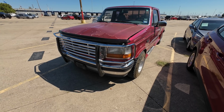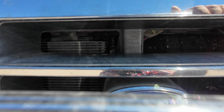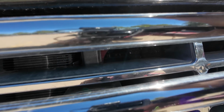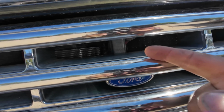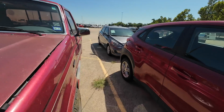Lovely. Try as I might, I can't get this hood open unless I'm pulling on the wrong thing. But somewhere down in there, right there, is what I believe is the handle. But it doesn't move. It's stuck. You're supposed to pull it that way, I believe, but it's jammed up. It's not moving, which is a shame.